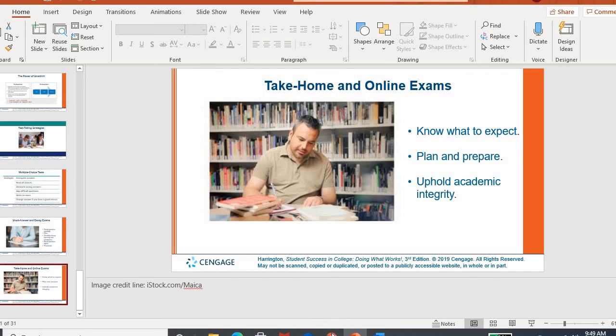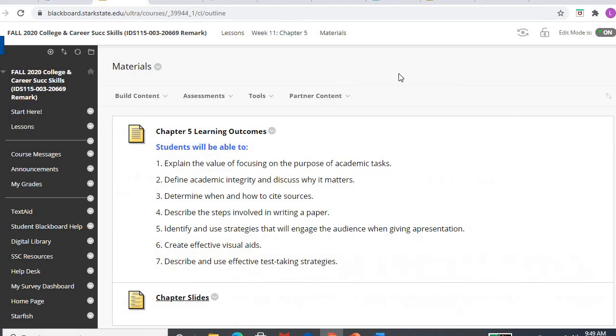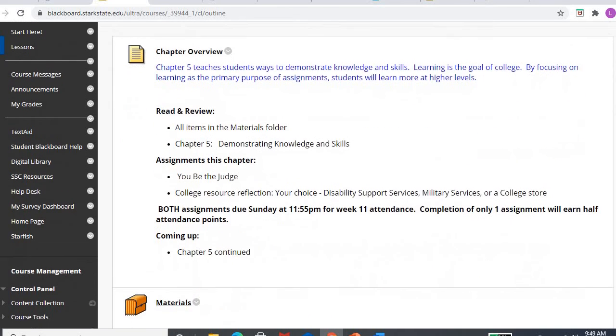All right, so that is chapter 5. And as always, I really do recommend that you go back through and read the chapter on your own, especially any components of that chapter that you feel like you really need to hone in on.